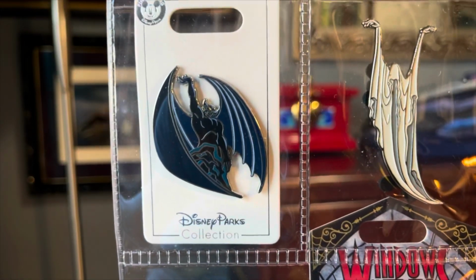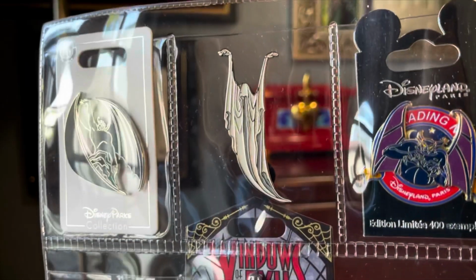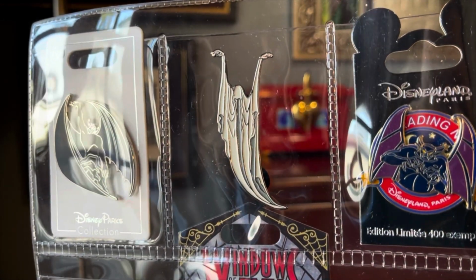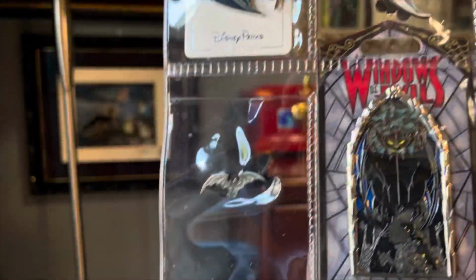Okay, here we have a recent open edition pin of Chernabog. This and this pin are, I believe, from a frame set, but they are the ghouls or the spirits that Chernabog summons on Bald Mountain. So those two there.